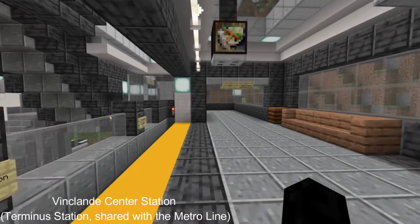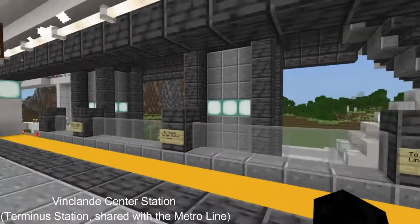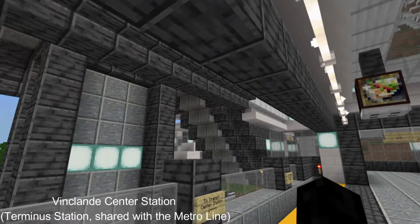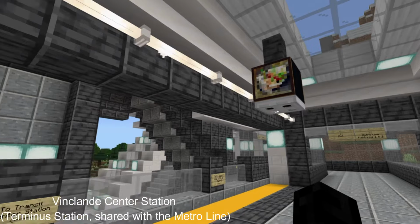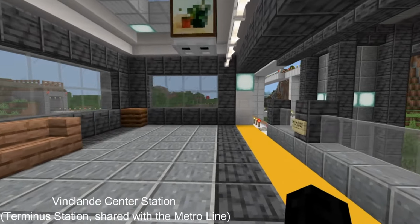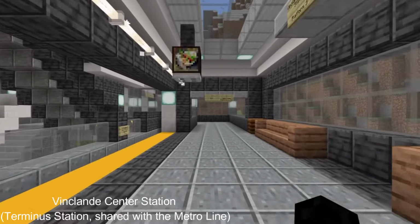Okay, and we are at our final stop. This is the final terminus station, Vinclande Center, and of course this is where it will end. It's a shared station with the Metro line. Now I don't know how much exactly of this station it will cover. I'm just debating if I should save it for the Metro line video or not, because this is a shared station. But I think in this video I'm just going to briefly go over the whole station, but then focus on the Pacific line portion, i.e. this platform 3. So there is that.